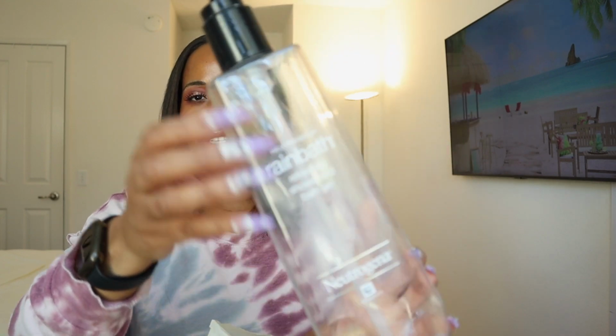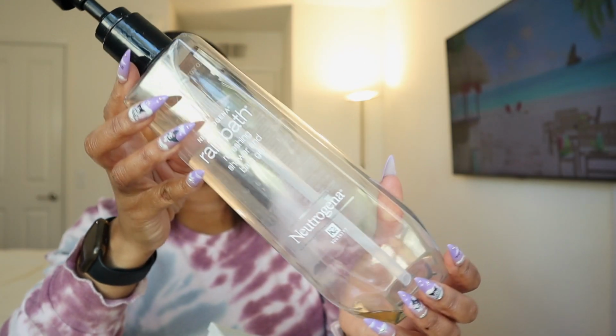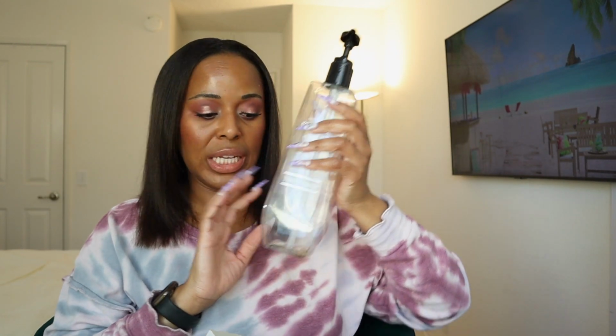So Neutrogena, my body wash, the refreshing shower, and what's it say? Bath gel. So this huge bottle I grab at my local Costco. This does not irritate my skin. It does not produce any dry patchiness, and I'm not scratching and getting eczema and so forth. So I really, really like that.